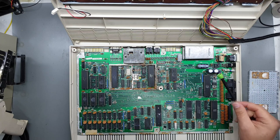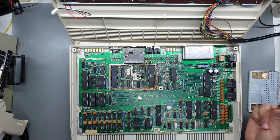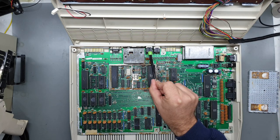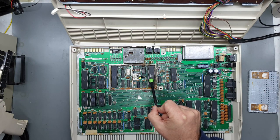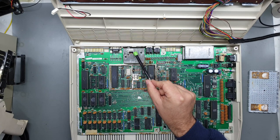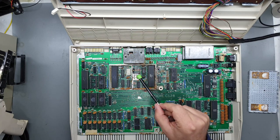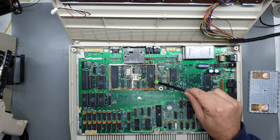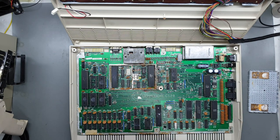Obviously, I do like to recap these things, and there's not too many electrolytic caps, so that's pretty easy. The video output from this connector is quite terrible. Unfortunately, video output doesn't come directly from the VIC-2 chip. It actually runs through the RF modulator. So pretty much in order to fix the video output, we need to fix whatever the hell's going on with this. And there's quite a bit of rust around here and quite a lot of rust around this can. So this will have to come out and get cleaned up.